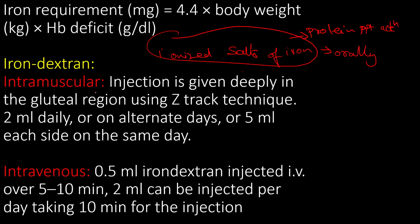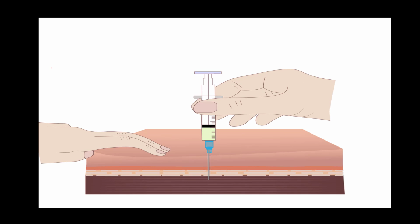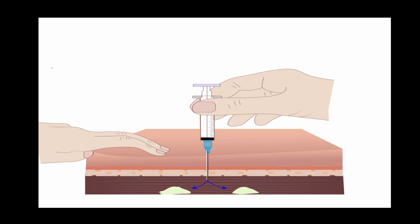This iron dextran, we will give as IM as well as IV. Okay, and we have been using this drug for more than 50 years. So let's see the first one, which is IM. In this, we will give this injection deep into the gluteal region, using this Z-track technique. What is this Z-track technique? If you see here, this is how we will give this drug.